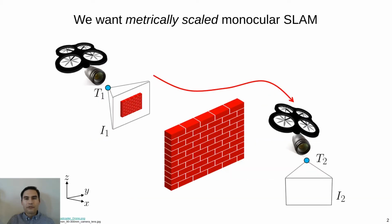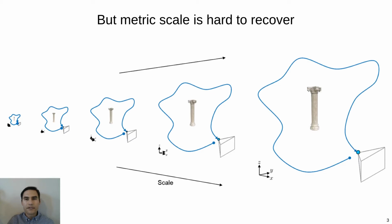Our motivating problem is that of monocular SLAM, or simultaneous localization and mapping, where the pose of a single monocular camera is estimated as it moves through the environment. Many applications that could benefit from monocular SLAM, such as mobile robot navigation or augmented reality, require these SLAM solutions to be metrically scaled to be of any use. However, metric scale is difficult to recover.